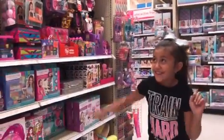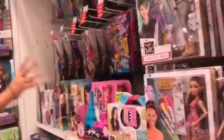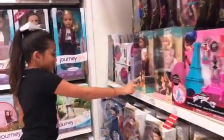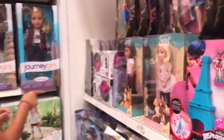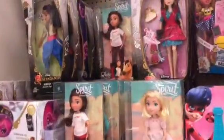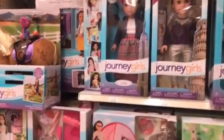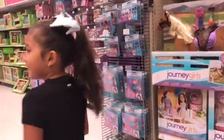All your toys here. There's so many toys. Okay, so here we have the Project MC² section, which has all this stuff. And then we have the Bratz, spirit dolls right here, and we have Descendants dolls here. And we have the Journey Girl section, which is technically my favorite section because I really do like these dolls.